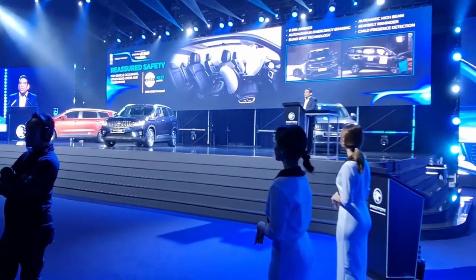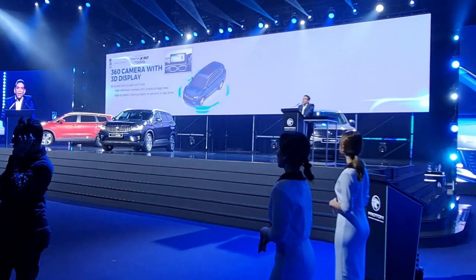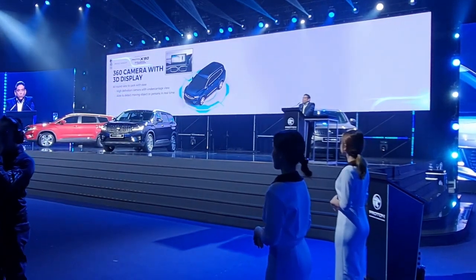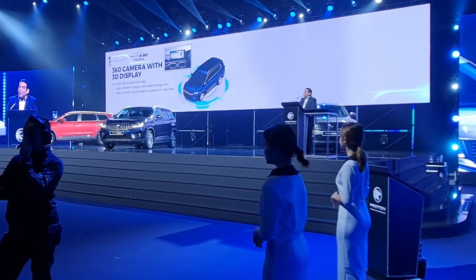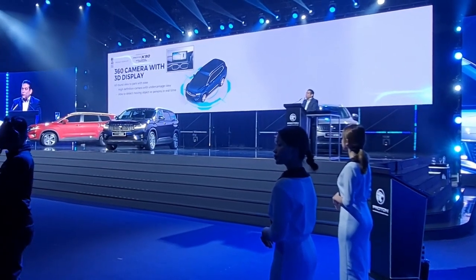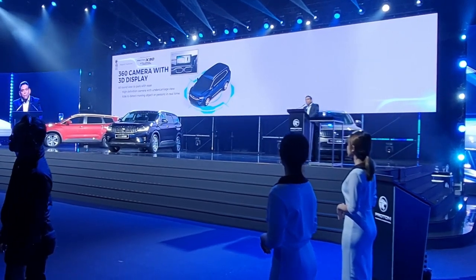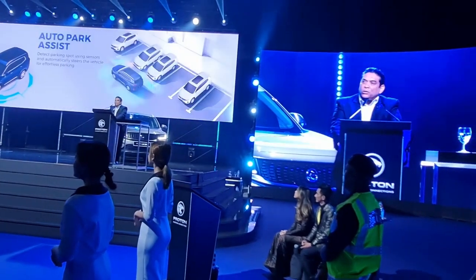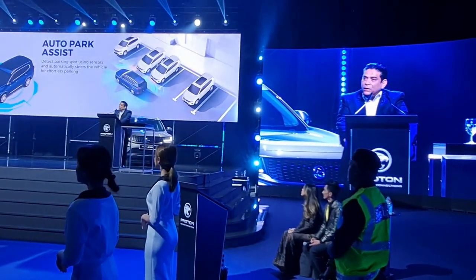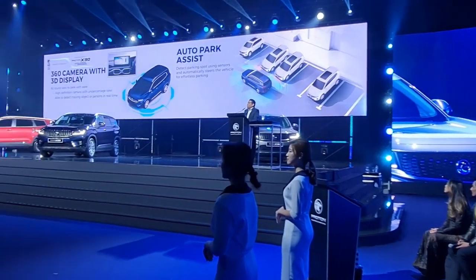For extra convenience of our customers, the 360 camera gives a high definition image and is undisputedly best in class in terms of clarity. The 3D display now includes the undercarriage view and improvements over the Proton X series models. In tight parking conditions, especially in places like Bangsar Shopping Centre or Mid Valley, the APA will be able to assist the driver to maneuver the car into the parking lot.